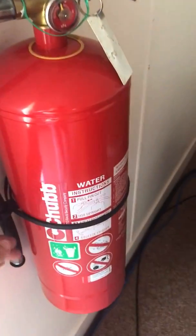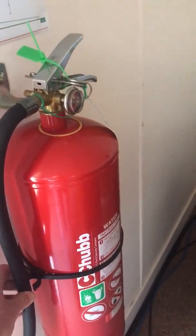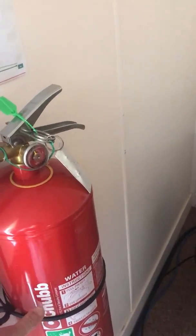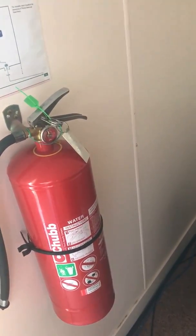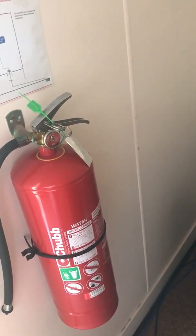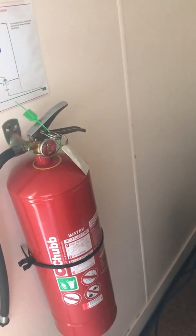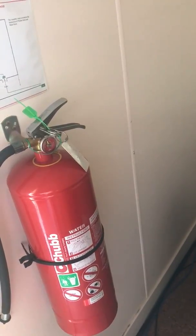Aim the nozzle, which is located here. Before approaching the fire, it is a good idea to test the extinguisher first. Once this has been done, aim the nozzle at the base of the fire. By doing this, you'll hit the fuel source. If you aim the extinguisher into the flames, it will fly right through the fire and have little effect at all.